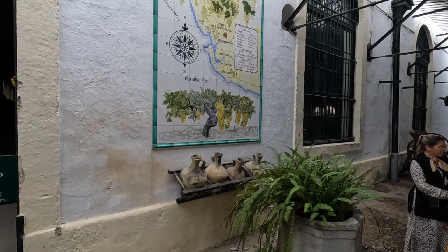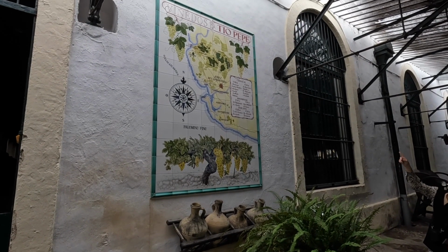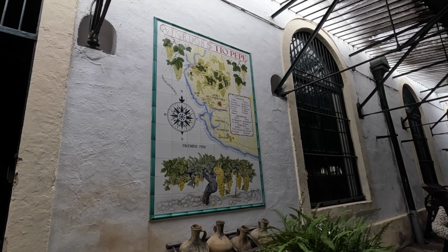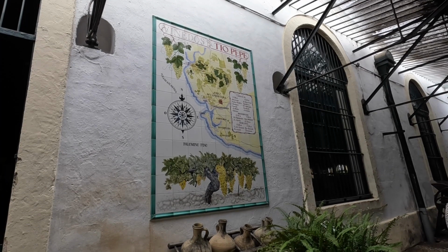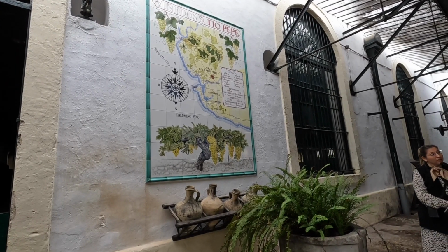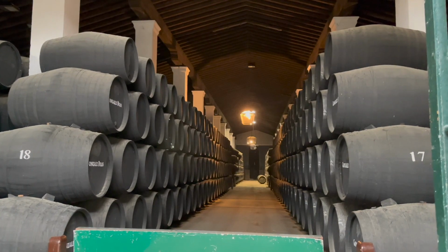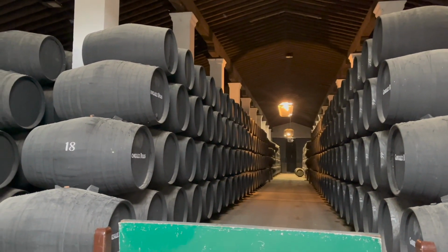The history of this winery is that in 1835, Manuel Maria Gonzalez Angel bought a winery, and he was joined by an agent in England named Robert Blake Baez, hence the name Gonzalez-Baez Winery. It is the largest in the world to produce sherry. It also produces brandy. Gonzalez-Baez Winery was the first to export sherry to the UK in 1844.